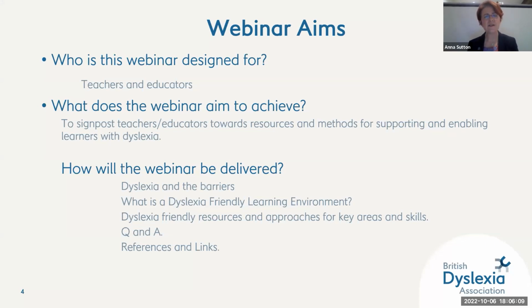The PowerPoint contains quite a bit of detail, but the idea is that it's divided into sections, and when you receive the slides later on, you'll be able to access them in the sections and use them as a useful resource in your own practice. There's also a reference page at the end for sources that are included within the presentation.